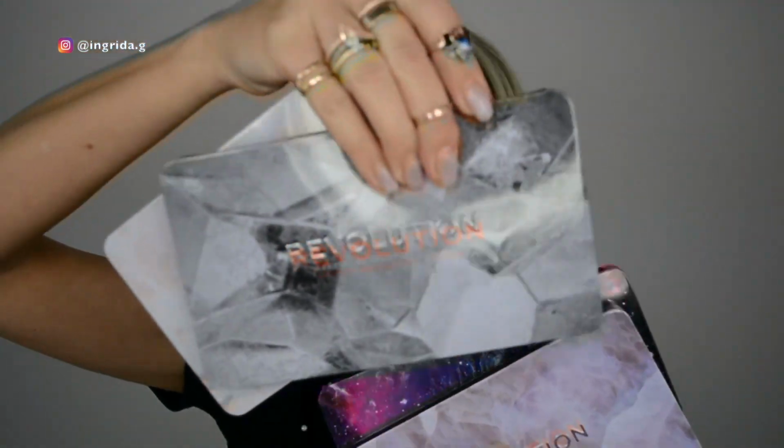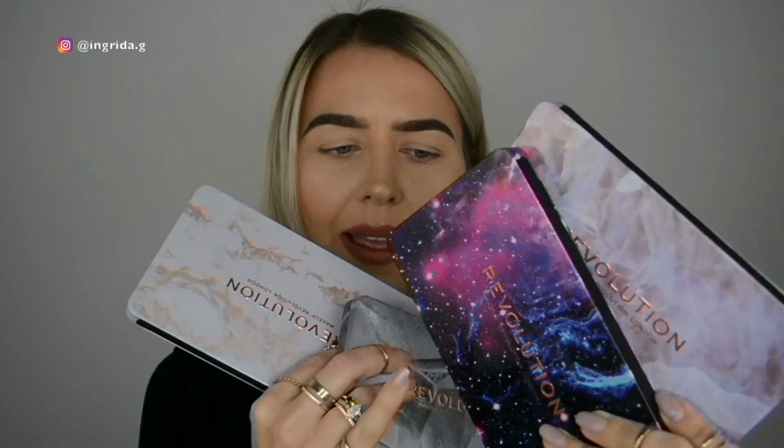Having a great day. I have these palettes by Makeup Revolution called Forever Flawless. To begin with, what I like about these Forever Flawless palettes is the packaging. You guys, how cute is that? Marble inspiration, lighter, darker, and then this space inspired packaging. All super beautiful. Another thing I like is that it is actually metal, and it has this super soft close.